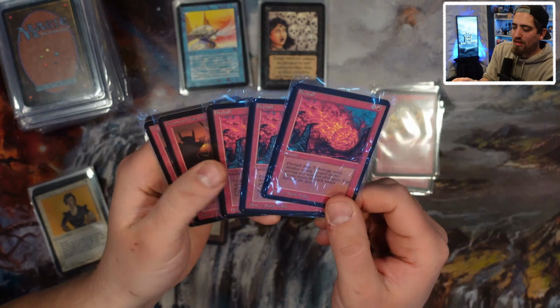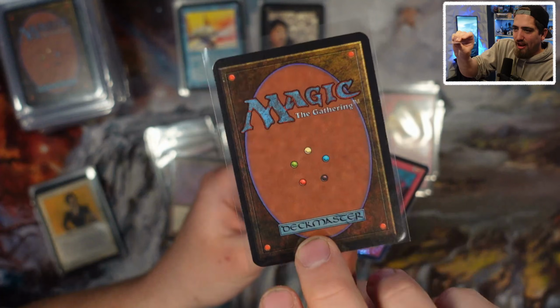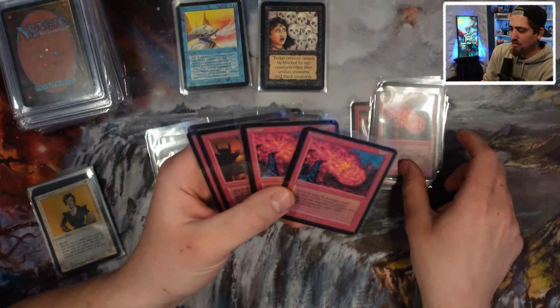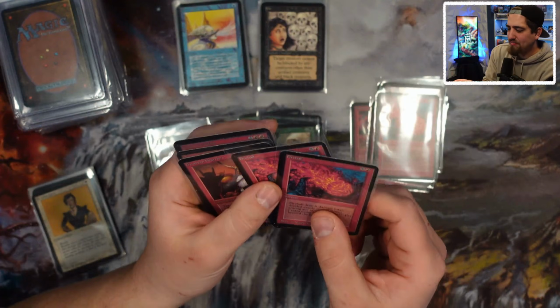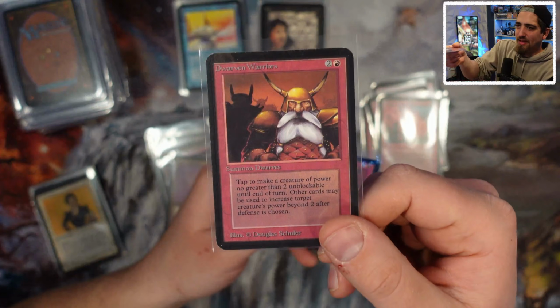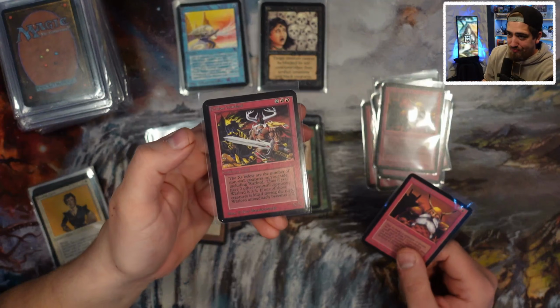Look at that Fireball. Look at it. Three Alpha Fireballs. Iconic card. Look at that. That's a really minty one. I should probably grade that. It's a really minty one. Compared to these ones, these are probably LP, I would say. Maybe you could get away with, nah, I don't know. I'm not even going to say you can get away with near mint. It probably depends on in person or online, to be honest. But anyway, really cool.